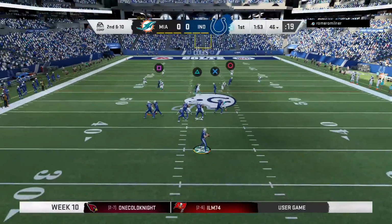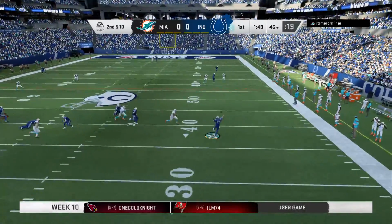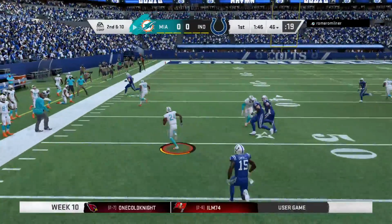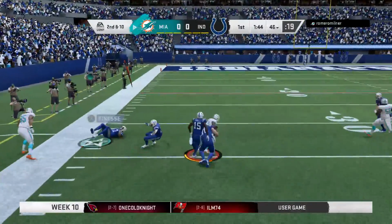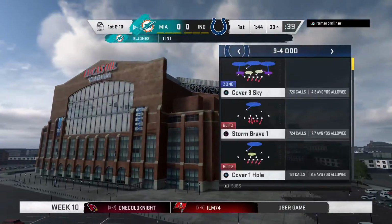Off the play fake here, Rivers, eluding the pressure right. And this is going to be intercepted. It's the Pro Bowler Byron Jones, and he'll get it all the way down inside the 35-yard line.